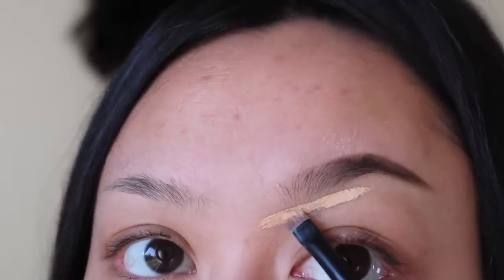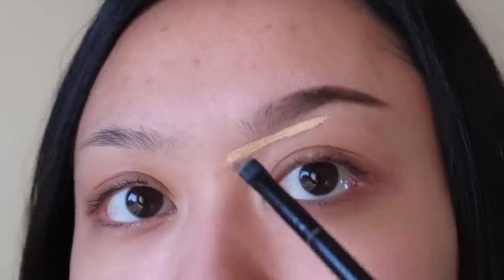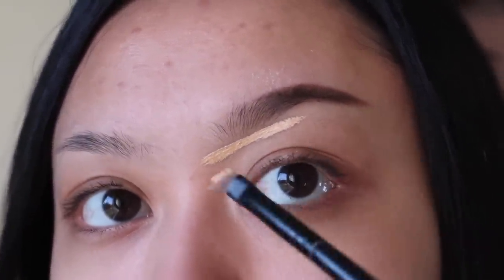So as you can see, I'm just applying the concealer to clean it up. I like to put it a little bit lower first, just so I don't mess up.